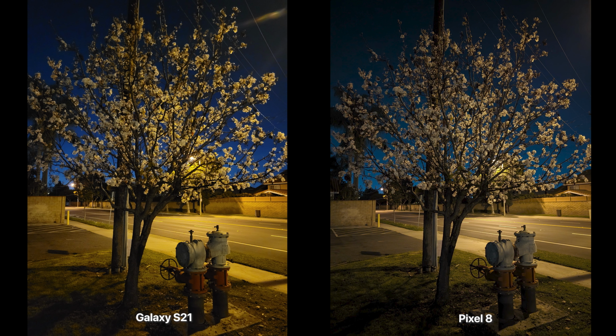In this night shot, both are exposed really well, but as you can see, we get two very different scenes. The S21 is flooding the scene with an insane amount of yellow, almost like a filter for a horror movie. And the Pixel 8 is keeping everything pretty natural with not so much yellow. You can see that specifically in the petals on the tree, which are supposed to be white.